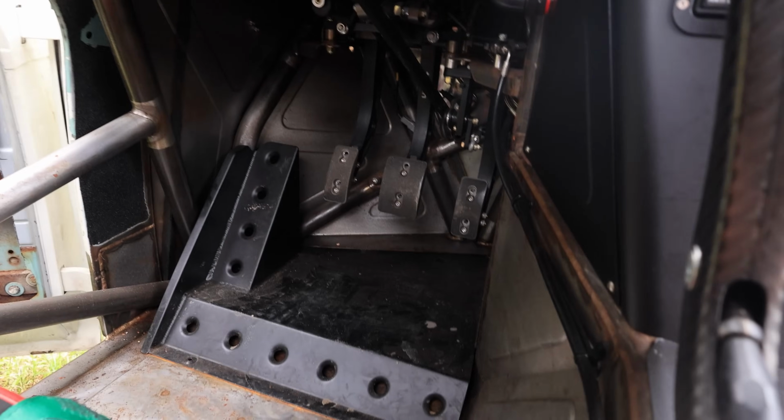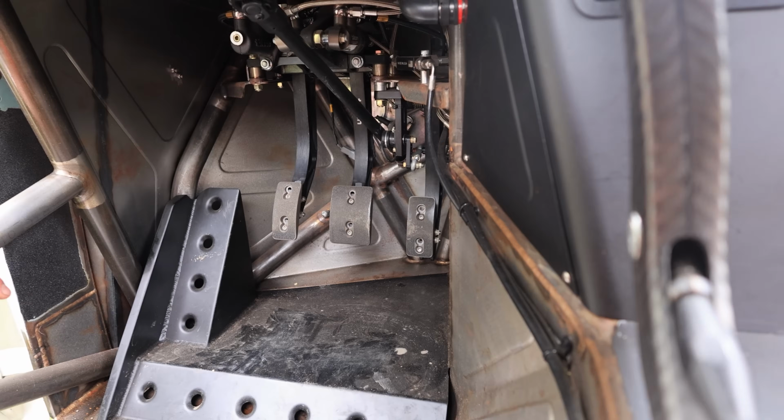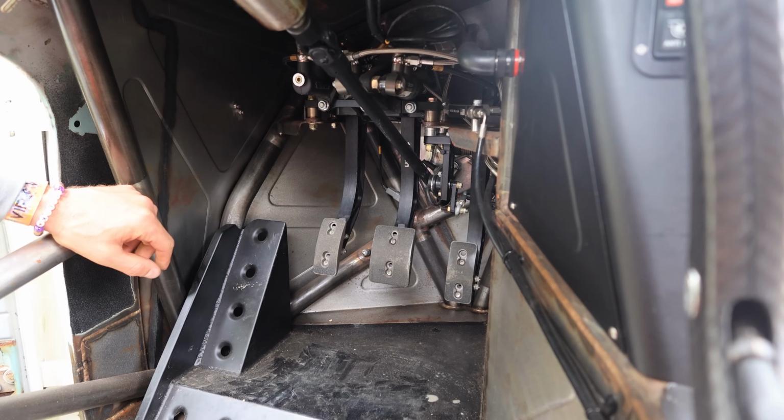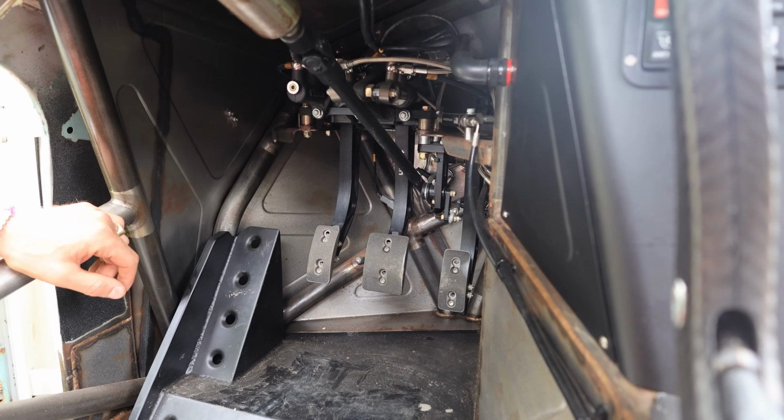And this pedal box area is crazy too. It's tight. Like you can't drive this with regular shoes on. You have to have racing shoes, just because everything's so skinny and tight in there.